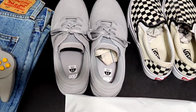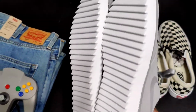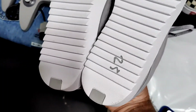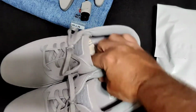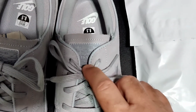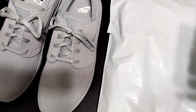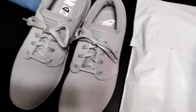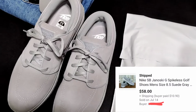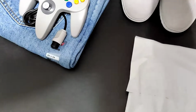Here, I picked up these Nike, they're golf cleats, believe it or not, soft cleats. And I got them from Ross. I'm going to clean that off before I ship them out, obviously. They're the, what do you call this? Stefan Janowski. Anyway, I believe I paid $17 for these, and they sold for $58 plus shipping. So that'll be a good penny earned.